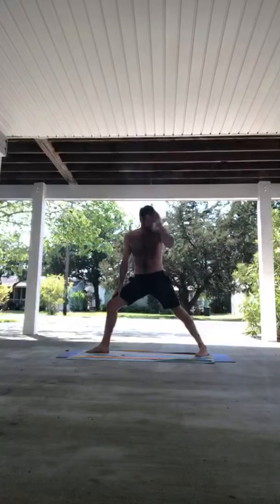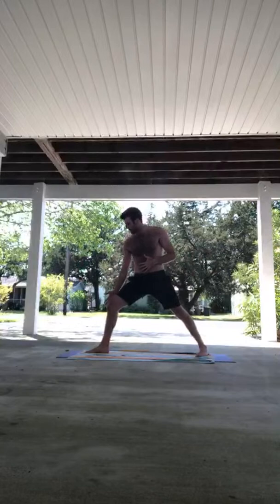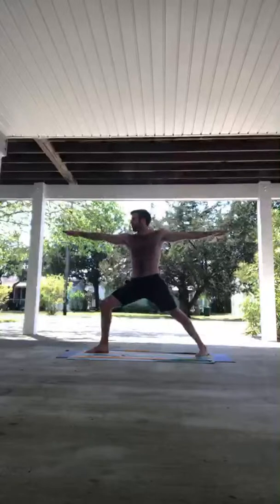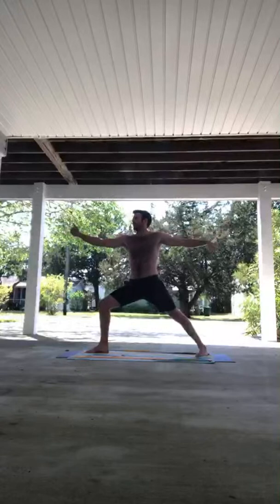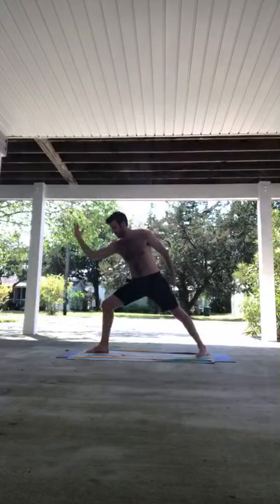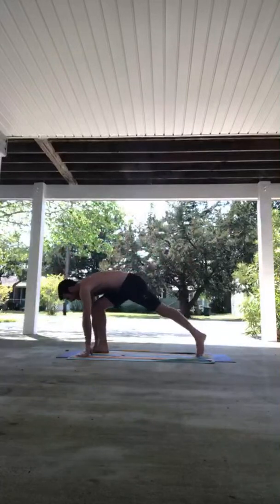Exhale, warrior 2. Try to keep your left big toe pointing to the top left corner of your mat. Push into that back pinky toe. Make sure your right knee's not caving in. Make that invisible, that right knee. Push a gaze long over that front middle finger. Hold. Inhale, reverse your warrior. Exhale, cartwheel down. Take a vinyasa. Meet me in down dog.